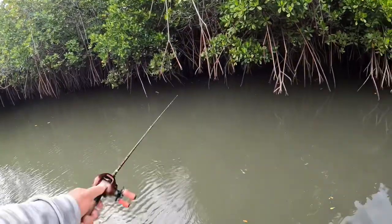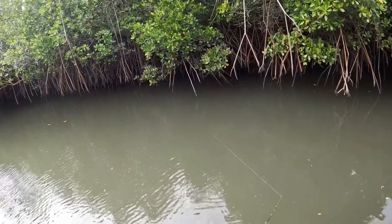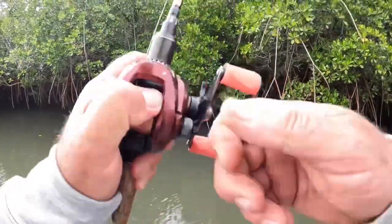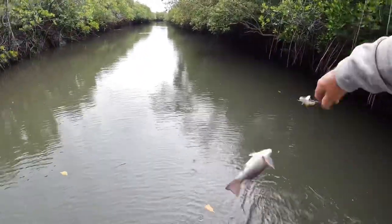The only thing is such a light jig head, they're hard to cast on a bait caster. Oh, got him. A little follow. Oh.